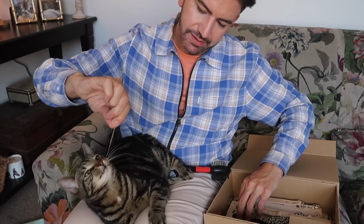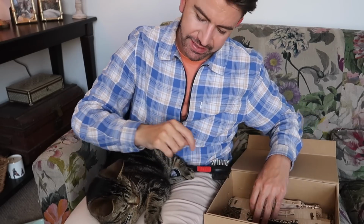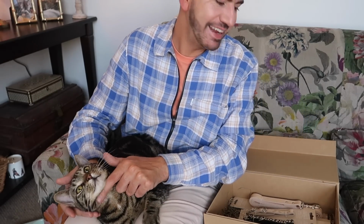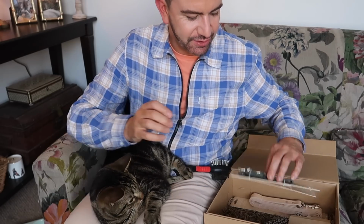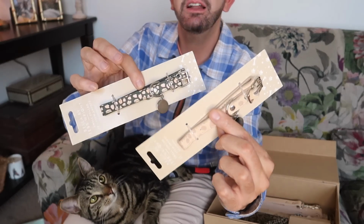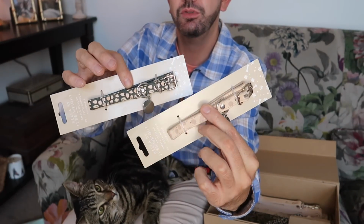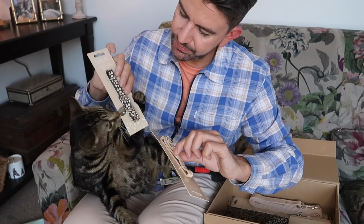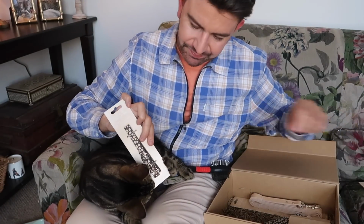Don't eat that. Don't eat it. It's paper. Naughty. Naughty boy. And they also have, yeah, different sizes, so small ones. Pumpkin and Mittens don't really like wearing collars, so I'll probably pass those on, although, would you like to try it on? You would? Okay.